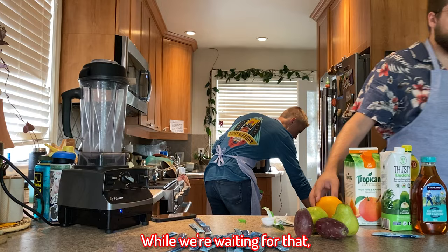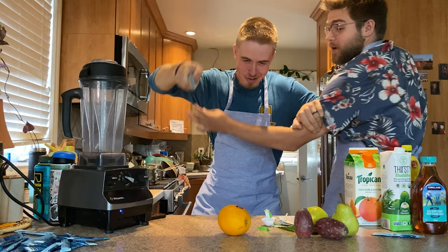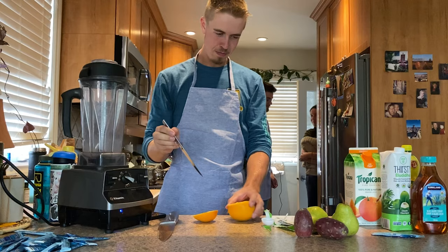Well, we're waiting for that. I guess we can cut up the fruit. Get these out of the way. I'll get a cutting board. Whoa, whoa, whoa! Put the knife down, Matthew! Matthew! I swear to God, put the... I'm scared. Peeling the orange.